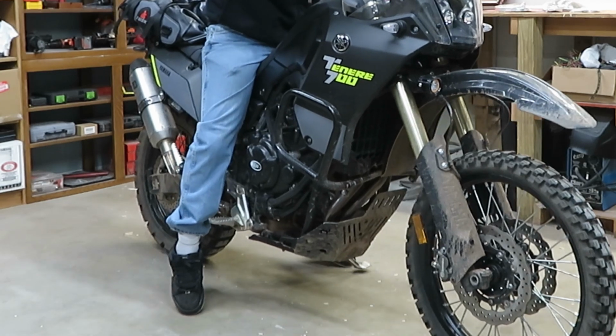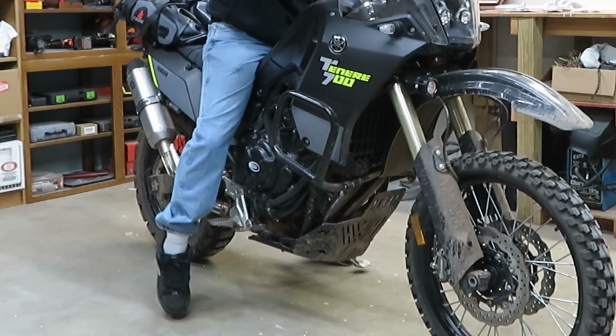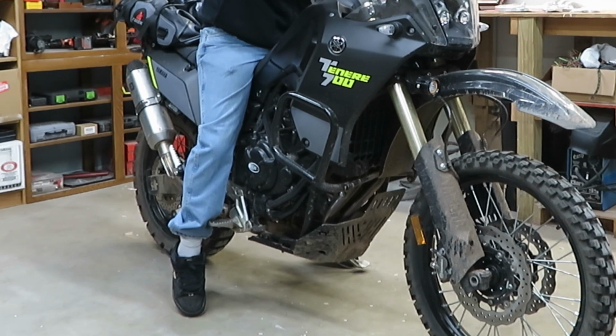I've got the option to either tiptoe on my left or tiptoe on my right. If I was to try to get both feet on the ground, I'm barely getting to the ground at all. And I'm not ashamed to admit this definitely makes a bike more intimidating to ride. I don't care how much experience you have, if you can't get your feet down on the ground to save yourself, especially on a big heavy bike like this, it's just not really a good feeling.